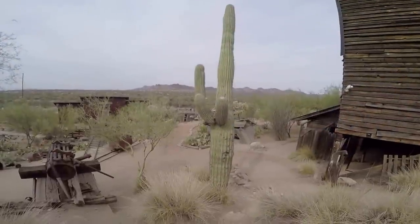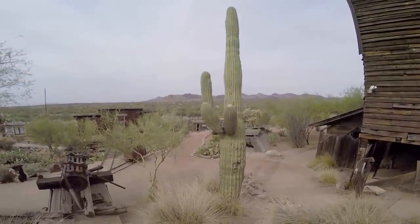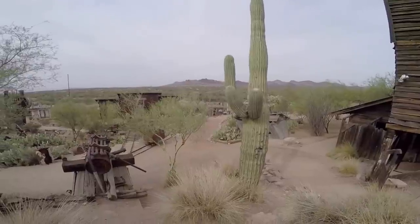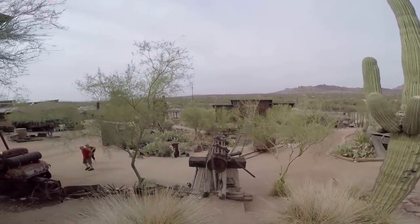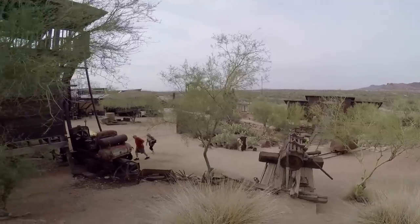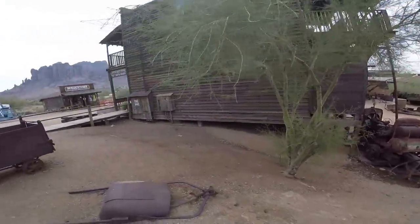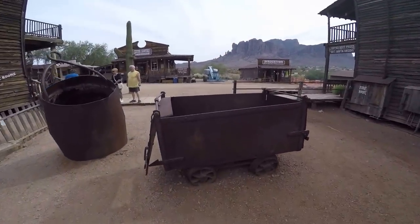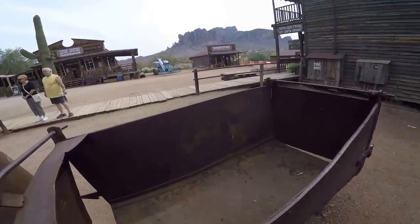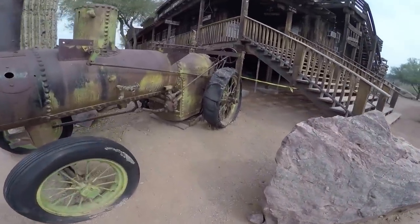All right, check out this saguaro cactus. That thing is huge. Got a little nest up there in the middle. Cactus down below. Old engine. Old go car. Well, they got everything they could get out of those tires, didn't they?